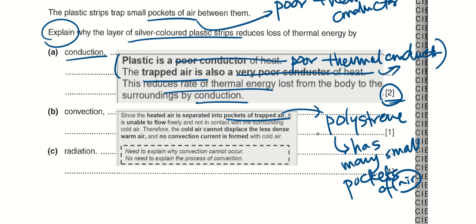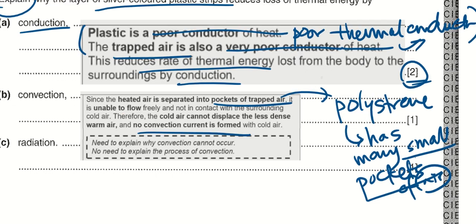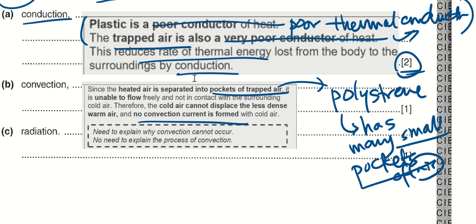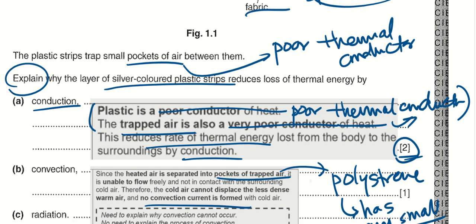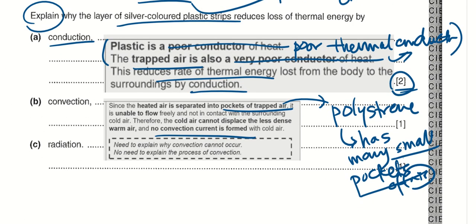Plus, if I have them in small pockets, that means they are not able to come into contact with other pockets, right? So the pockets of trapped air will be unable to flow freely and not in contact with the surrounding cold air. So therefore there will be no convection current formed. So this is the reason why this layer of silver color plastic strips that traps the air reduces convection. The mark scheme says you need to explain why convection cannot occur, but you don't need to explain the process of convection because they are only asking for the reason.